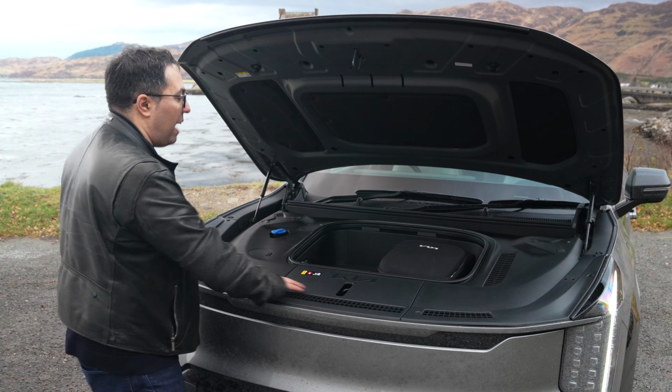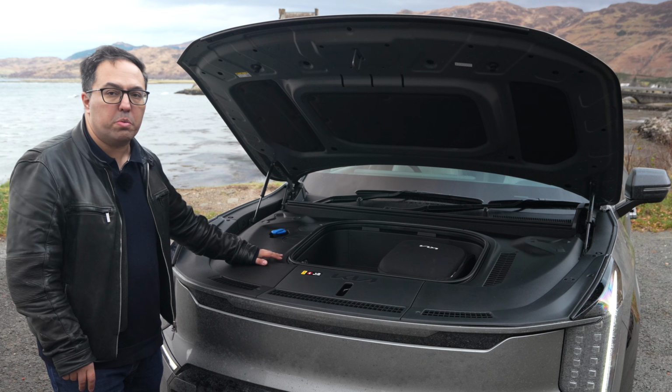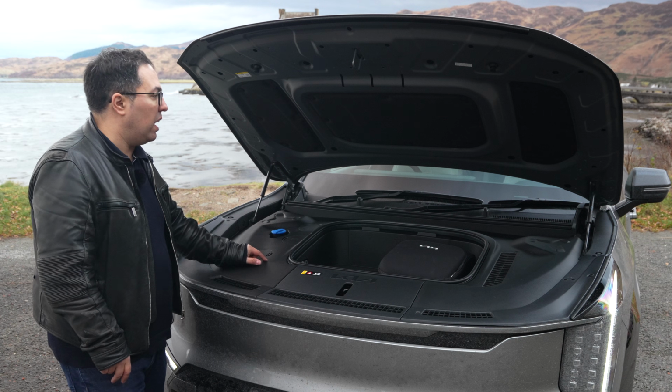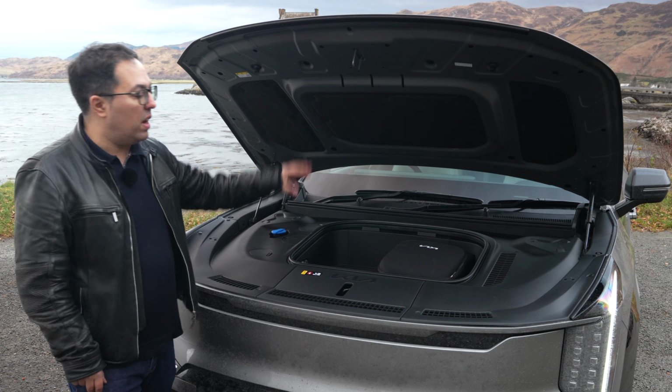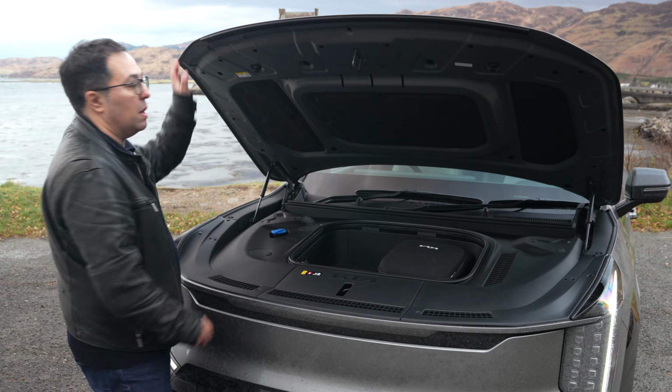And actually, I really like how Kia have covered everything else in plastic at the front here. It makes it feel a lot more premium rather than some EV manufacturers leaving it open. So I really like that. So great frunk space, nice to see it, but it's not like you're lacking space at the back anyway. So this is just a bonus.